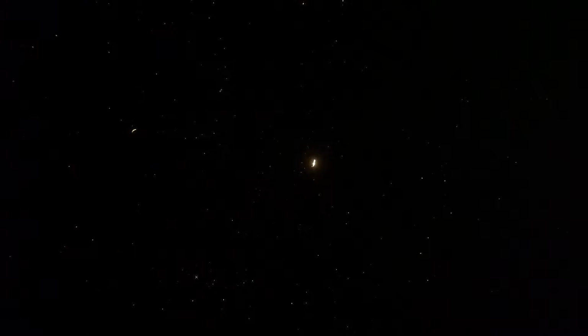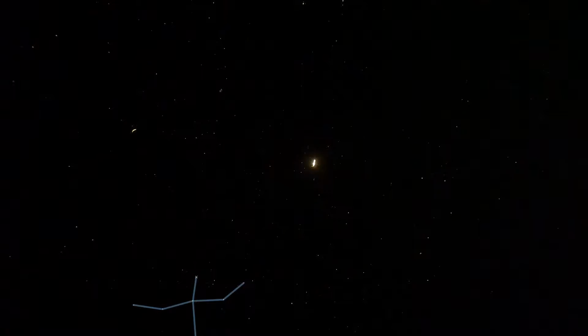Of the remaining constellations we have in the north, down here we have the top of Cygnus the Swan. At this time of year, in the early evening, we can only see the wings and the tail of the swan. Most of the neck and the beak are below the horizon.